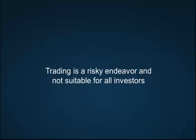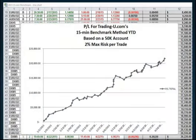Before we get to the charts, a couple of people had sent me emails and said, hey, we haven't seen how your benchmark is performing. I just hadn't gotten around to putting it in the weekly report. There it is. That's our benchmark. That's the P&L for Trading University's 15-minute benchmark trading method year to date.